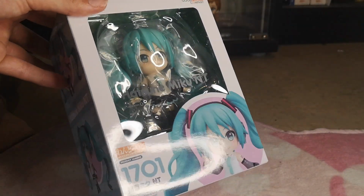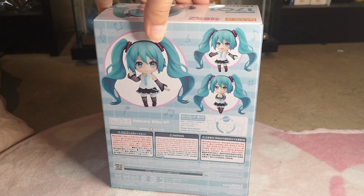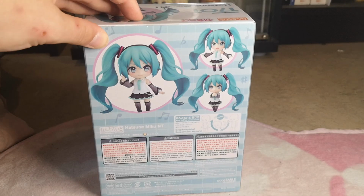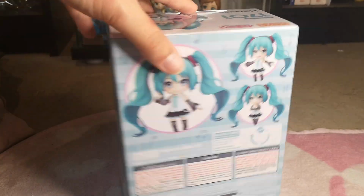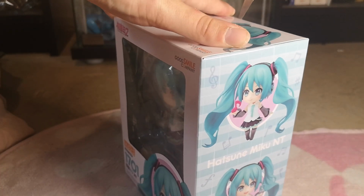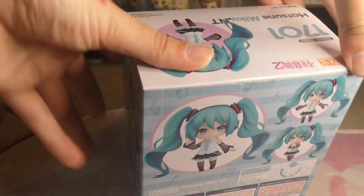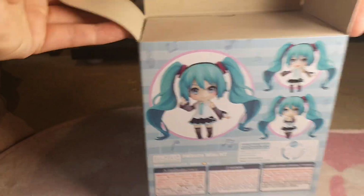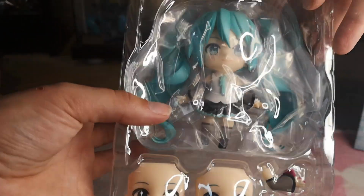So we finally have the star of the show, the Hatsune Miku NT version, whatever that means, Nendoroid. And honestly, for the pop-up parade box, I didn't really care if I was going to wreck it with the scissors. But with this one, I want to take a little bit more care. Seems like I didn't break anything. Like, I actually pretty much wrecked the pop-up parade box. So that's not that nice.